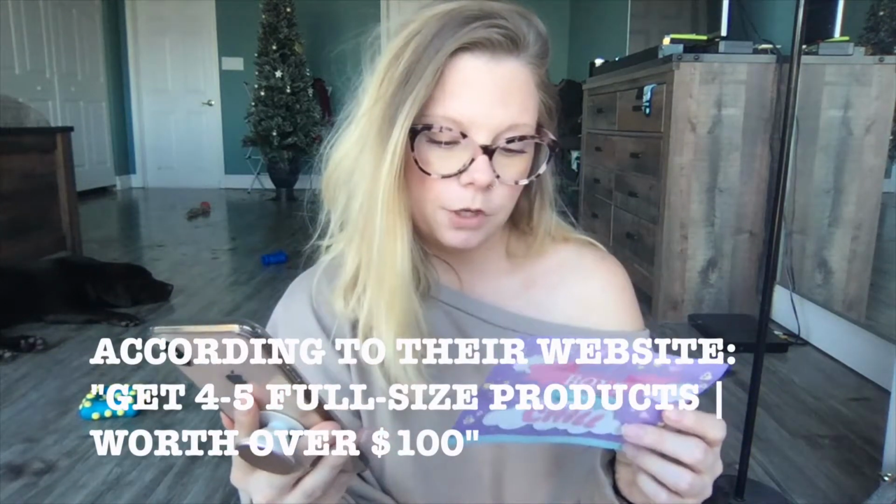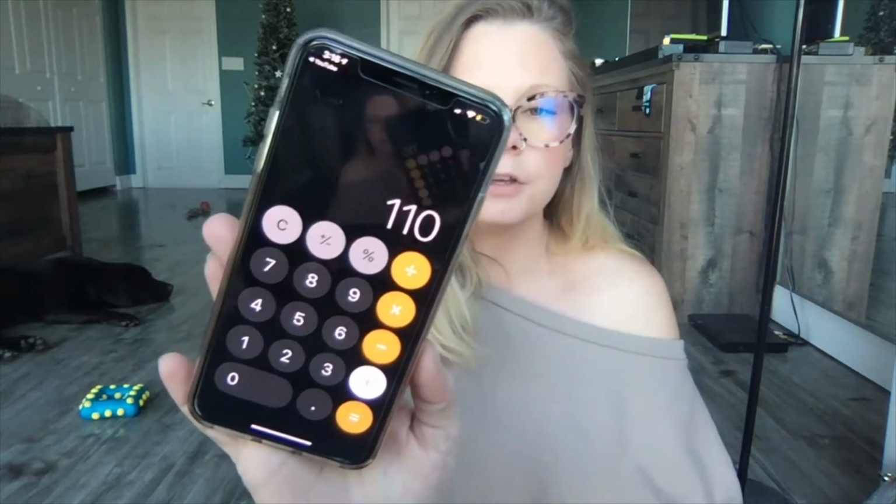So let me go ahead and do some math on my phone. If I could math. So for some reason, I thought the value of BOXYCHARM was supposed to be over $120. Maybe it's $100. I'm not sure. I'm going to have to go online and look. But the retail for the January 2019 box comes out to $110. That's still not a bad value. You are getting 5 full-size products for $21, and the retail of the box was $110.